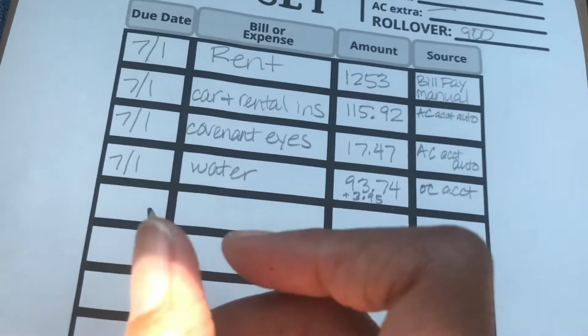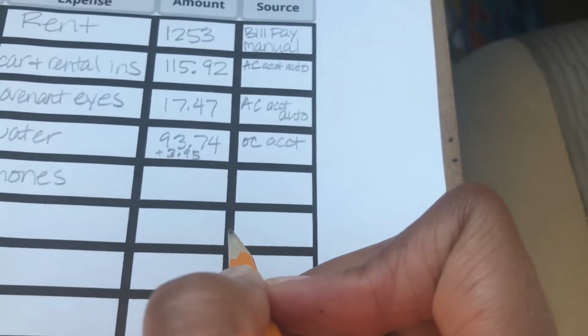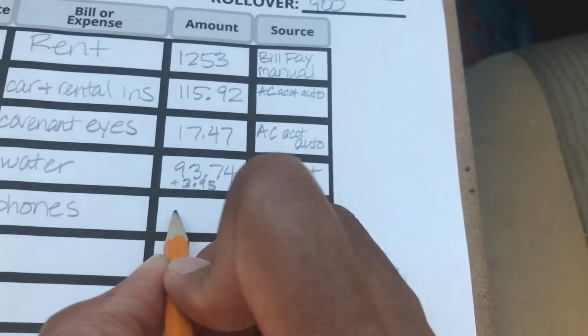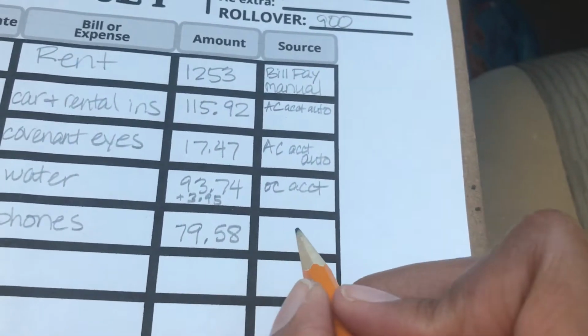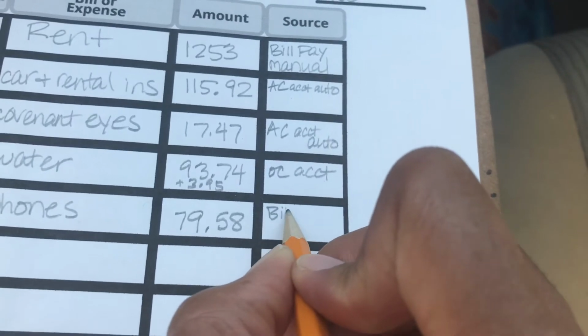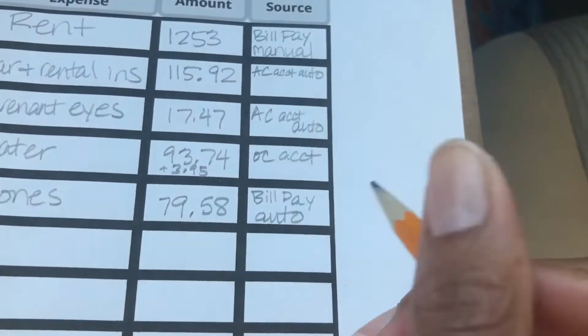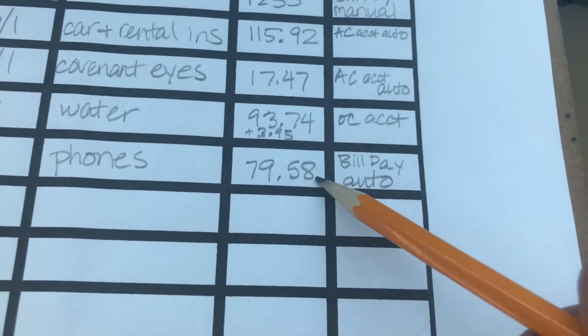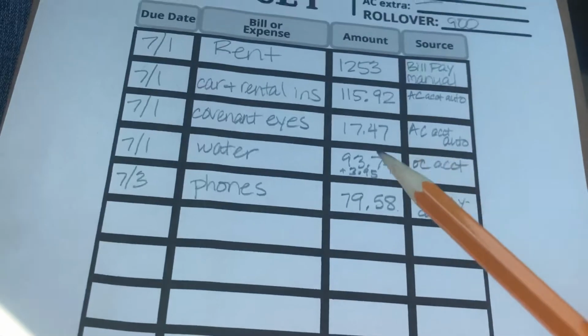Okay, so also our cell phones will be due. For this month, that is $79.58. It comes out of our bill pay account, and it's automatically withdrawn. So once again, make sure this amount is actually in that bill pay account.